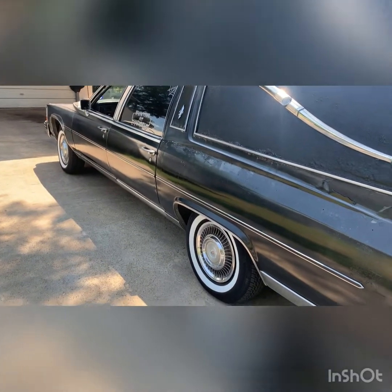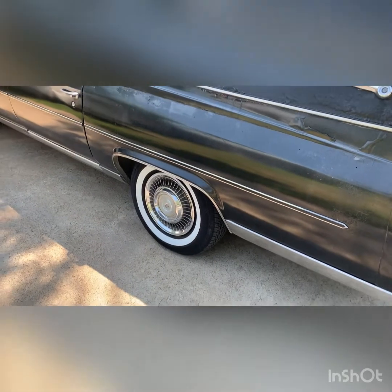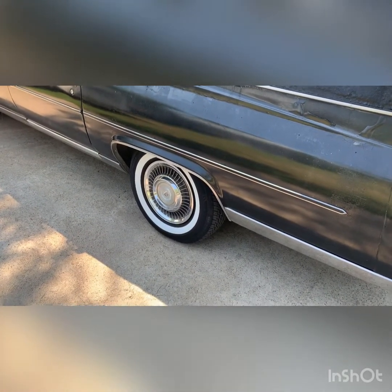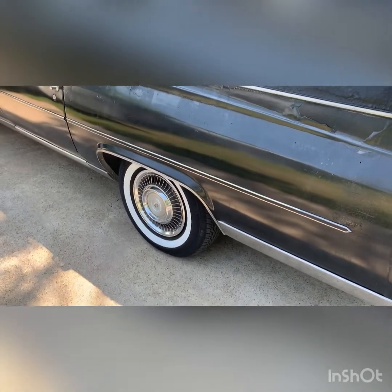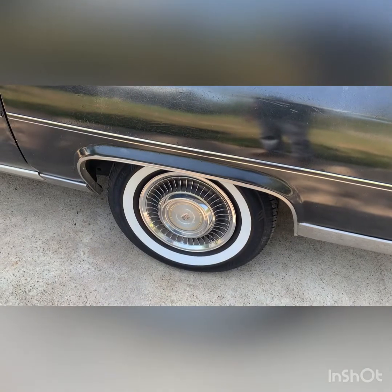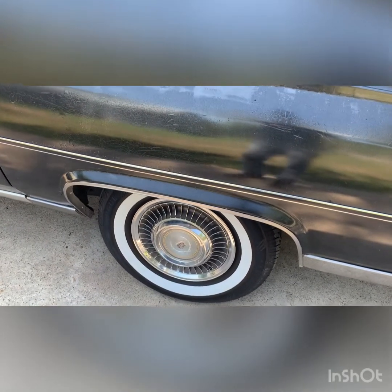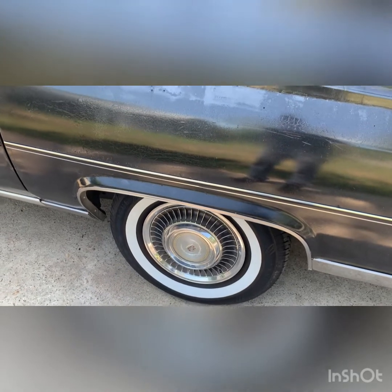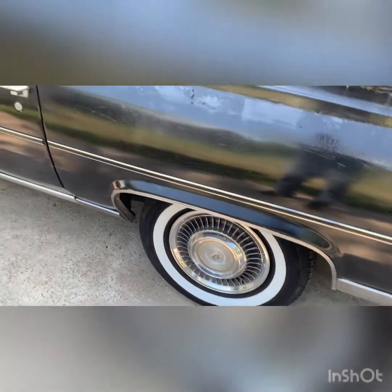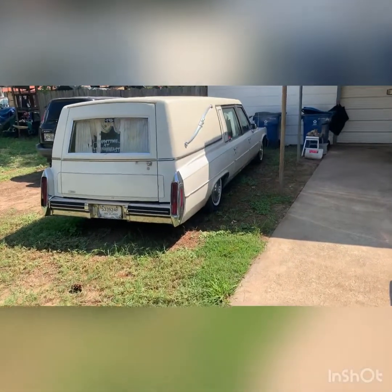It'd be nice to get some new wheels for it, but these hubcaps are hard to come by. I had to buy this one hubcap, and that was $90. And it was the only one I could find in the entire country because these are only built for ambulances and funeral coaches. They're not on your regular Cadillacs. The regular Cadillac Fleetwoods have like a spoke wheel hubcap. So it was really hard to find these. This one actually had all 4, which was awesome.